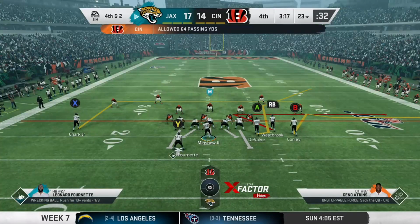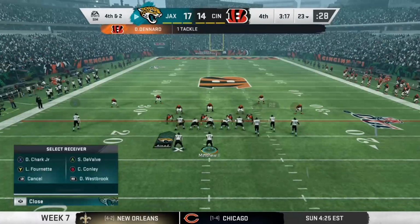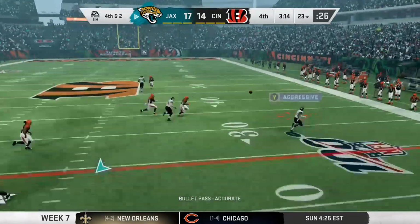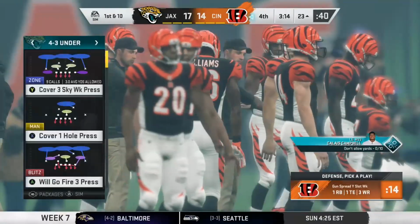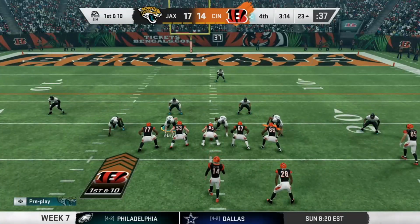And here's a big one now. Try to hold this lead. They're going to go for it here on 4th down. From the gun, Minshew to throw. And that is incomplete. The Jags come up empty on 4th down. And the Bengals are going to get it back in terrific field position.